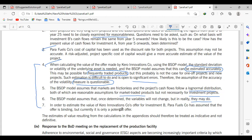In order to estimate the value of the current valuation offer for investment, which was the 27 million, Parafuel assumed that the offer is binding, but currently it is only a potential offer. They have just shown their intentions. They have not had a meeting with you. Okay? Understand, Usma?